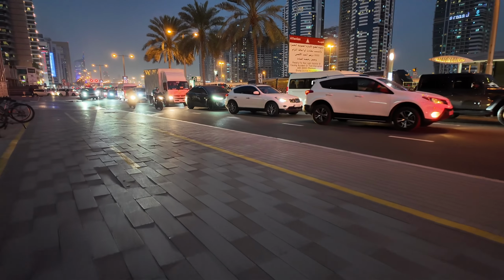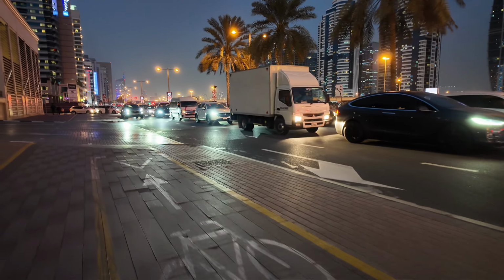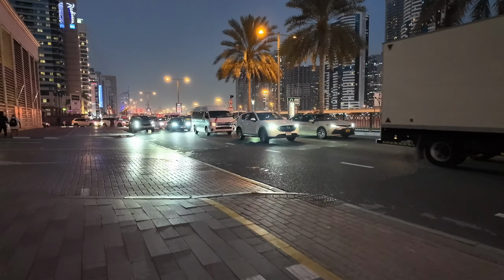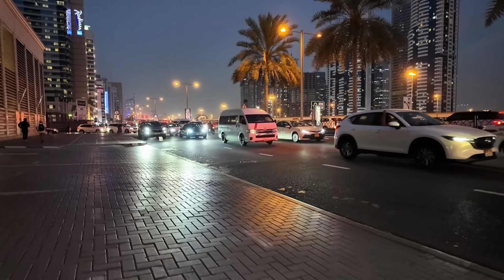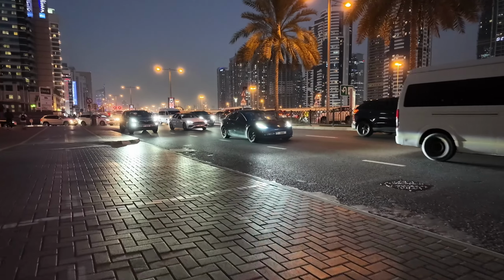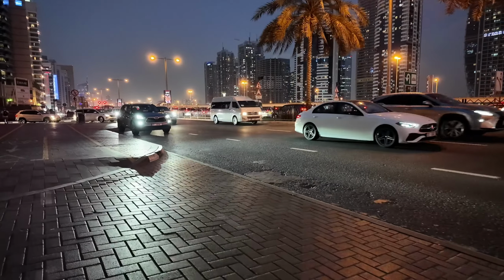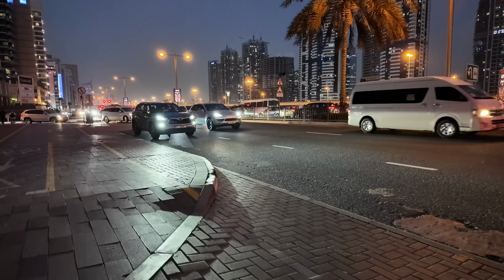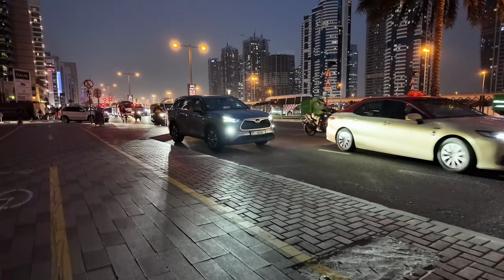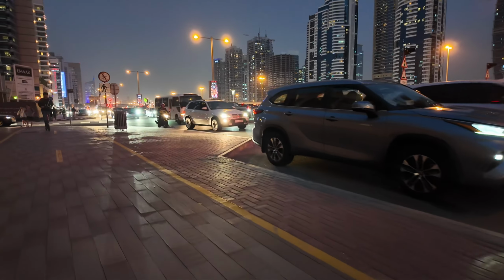Oh, welcome to Dubai Marina. Probably about 60% of this traffic are trying to get onto JBR. So you've got 40% that are trying to get out of Marina, and then 60% that are trying to come in, and they just mix. So if you ever come to Marina at night, just get the metro because you'll be stuck in traffic for absolutely ever.